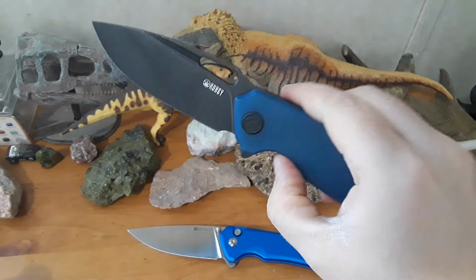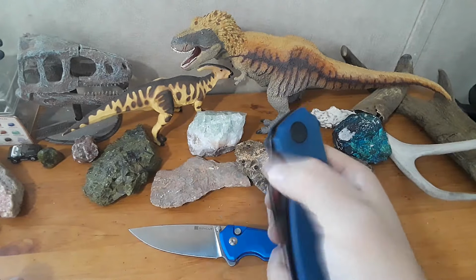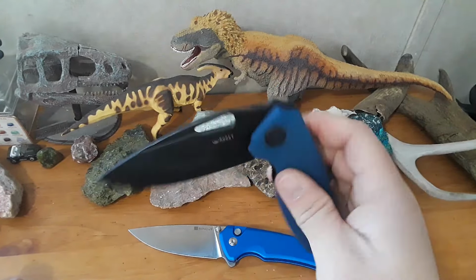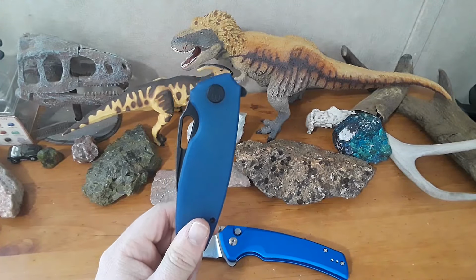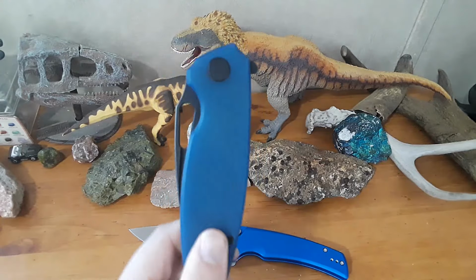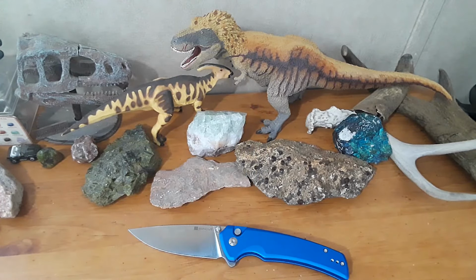Great ergos. Stupid action. Whether you're using that thumb hole or that flipper tab, works really, really well. Just completely falls shut, as you can see there. And they've got some more premium versions of this available that have titanium scales and frame locks. So definitely a knife to give a look to. And I guess I should mention now, if you can't already tell, the knives on this list don't have to be new or anything. These are just knives I think are really, really cool and worth your time.